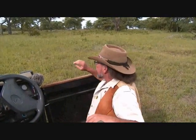There's a reason I'm stopped here, apart from the fact that it's just a really beautiful view. We're on the western edge of an open area called Quarantine. I can explain to you why it's called Quarantine shortly. But it's a vast open area.